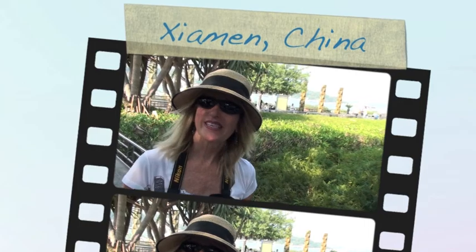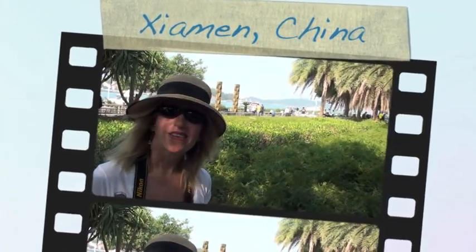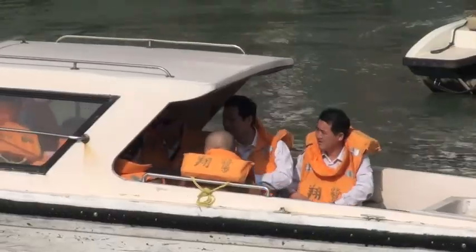Welcome to Xiamen, spelled X-I-A-M-E-N. It's the most beautiful city in China, apparently. There's about 2 to 3 million people that live here, and you get the feeling that you'll have to be a little bit more careful here, but nothing serious. It's a different kind of climate, I guess. Kind of feels a bit more subtropical.